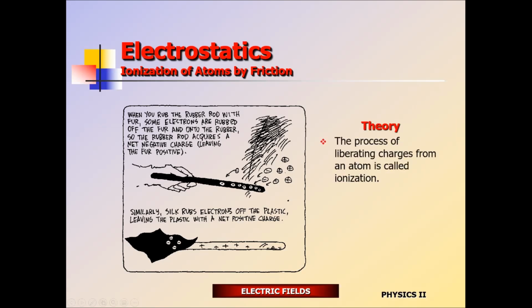So this process of stripping charges from atoms, or liberating charges from atoms, is known as ionization. There are 3 ways you could do that. Number one is friction. That's the most obvious way of doing it. Number 2 is heat. Let me just explain something in a way that you can relate to.